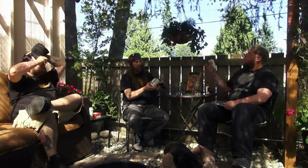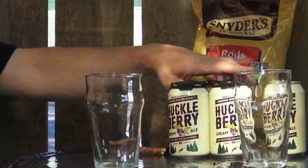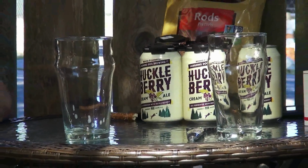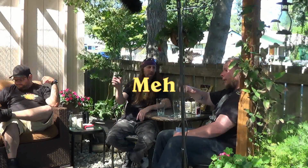But let's do these guys some justice, and if we can find some other styles from Laughing Dog Brewing Company, let's see what they do. I think this Huckleberry one was something that they really stretched to make a good beer, and we just don't find it all that good. I wonder if we got a bad batch, because we got batch number 17917. They also have a winter season, so maybe we could try the winter and it'll be better. So that's what we gave it. First time we do a meh.